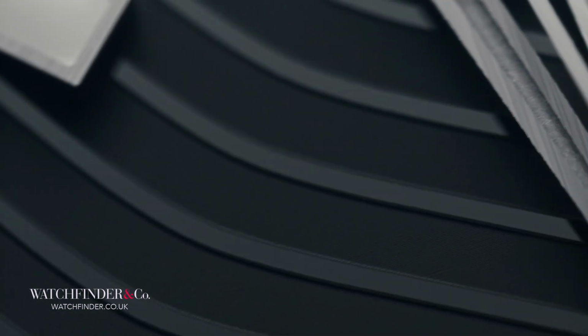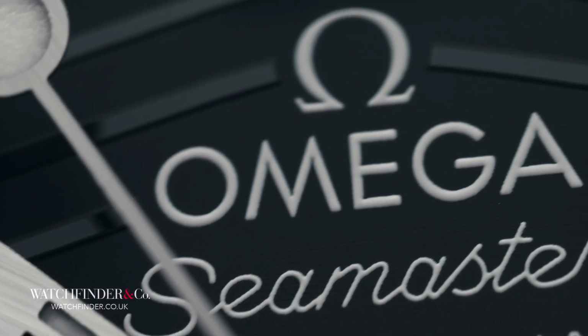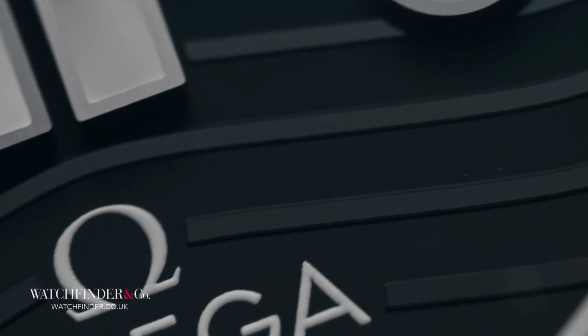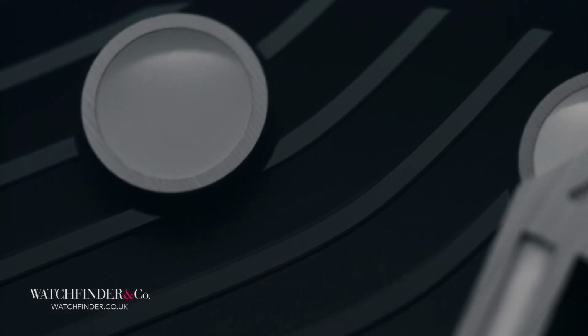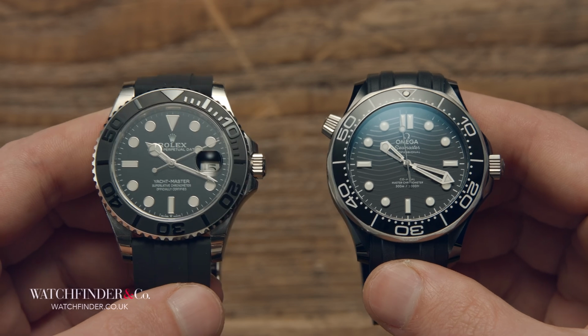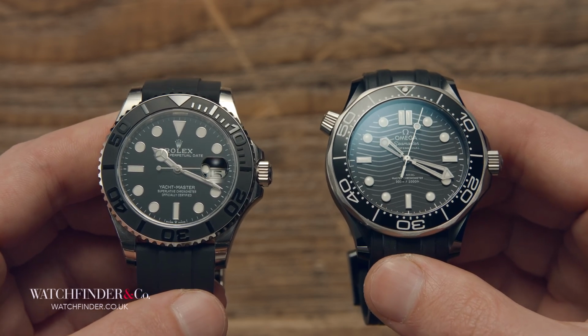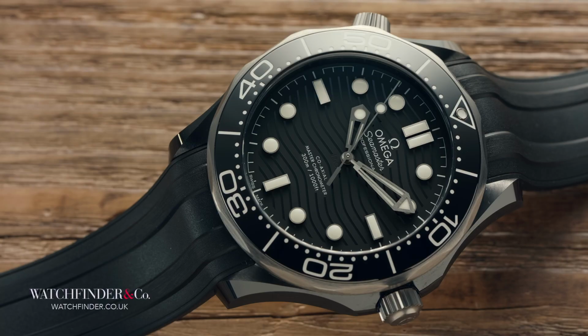Although it's unlikely that someone with £23,100 to spend will consider the Omega, perhaps someone stretching to reach the lower end of the Yacht-Master scale, still some £3,000 more than the Omega, will switch sides, save themselves some cash, and get this ceramic Seamaster instead. It's a tempting proposition for a watch that sits very comfortably alongside much pricier alternatives. Maybe it's Omega's time to shine.